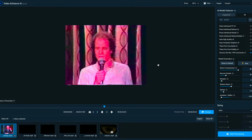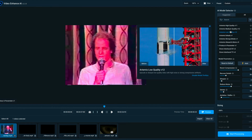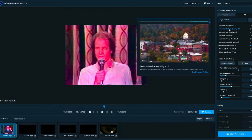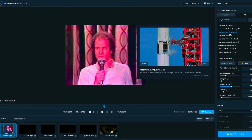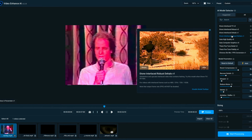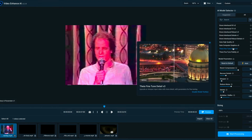So it's a pretty simple interface. If we take a look here, if we hover over any one of these options on the side here, it'll give you a preview of what the effect is going to do and the different settings it's going to apply to the video. So they have ones that are specific for removing interlacing, which I'll get to in a little bit, and some that are better for different kinds of options you see here.